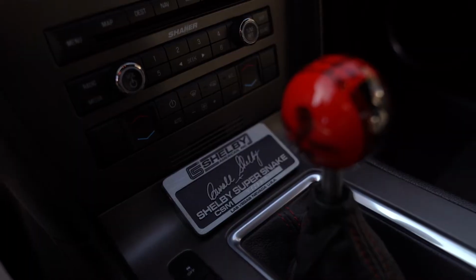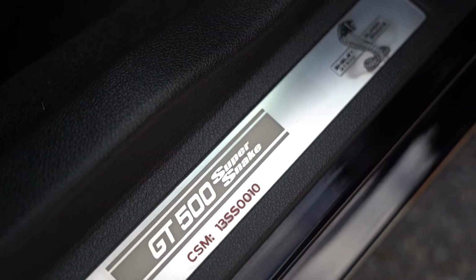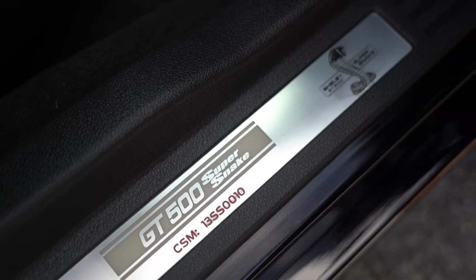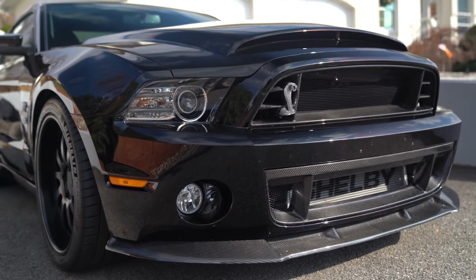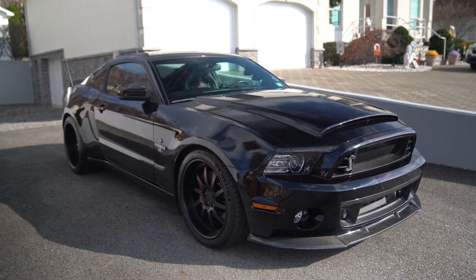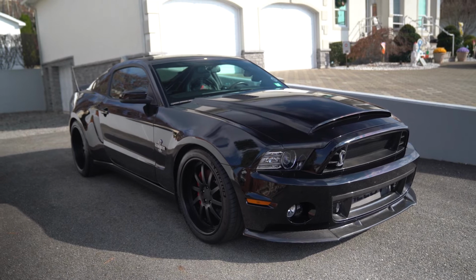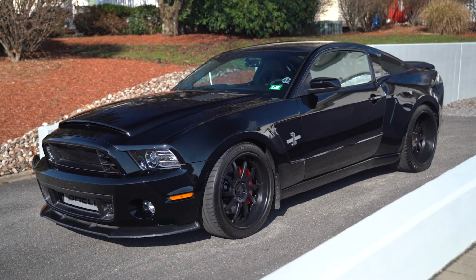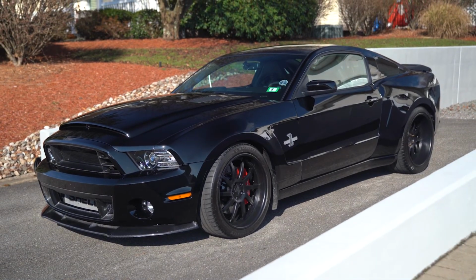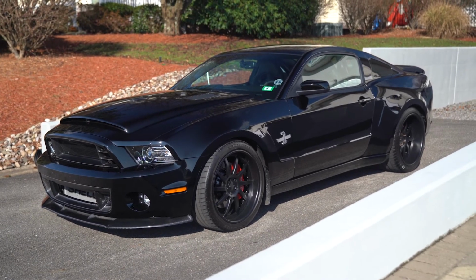So the CSM number is 13SS0010. I've heard that came at a cost of $10,000. We don't have paperwork on that, but just hearing that in order to get a CSM number from 1 to 10, Shelby did charge a $10,000 fee. I'm not saying that this owner got charged for that when the Super Snake was done, but people are saying that was a $10,000 charge. I have seen paperwork where that was charged for those cars. It's kind of unique to have a car that is in the first 10.